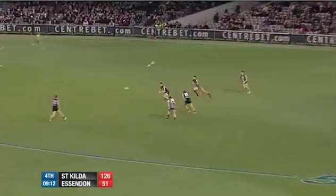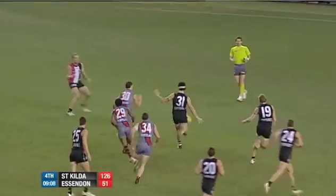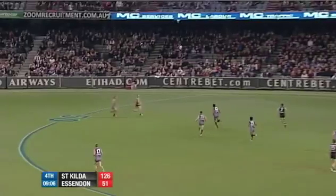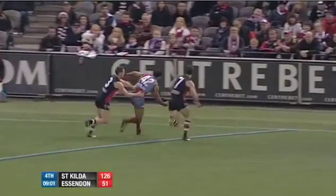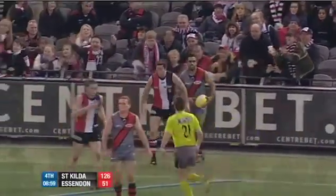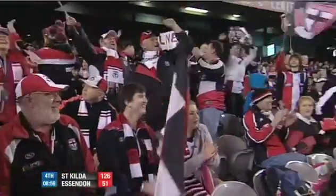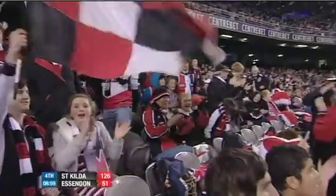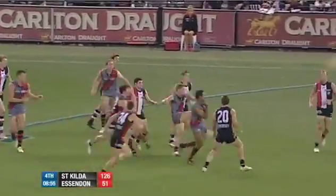Well, this last quarter has seen no goals and just the one behind to the Bombers. Well, the Saints have gone on and kicked 5 last quarter goals here. I'm very glad we've been able to watch Essendon for now 8 weeks in a row on Saturday night footy, because I would say after tonight's performance, Essendon are very, very ordinary. They've been pretty bad tonight, but we know they've been really good throughout the season. We can maybe put this one down to just an off night.